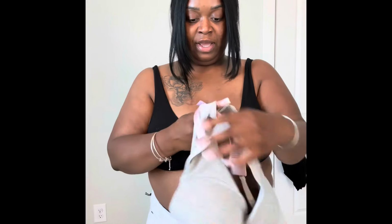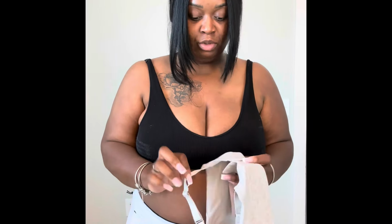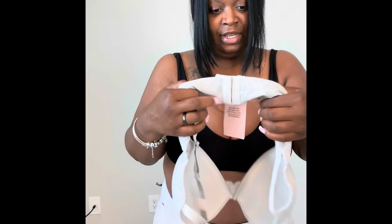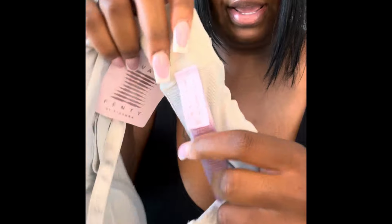So this bra is a 38 triple D. And I was opted to just get a 40, but because I'm losing weight, I figured I'll go down in size because I don't want to have to repurchase so quickly, you know what I mean? So, with a cute little tag. And the sizing, if you don't believe me, which matches the cute little tag.